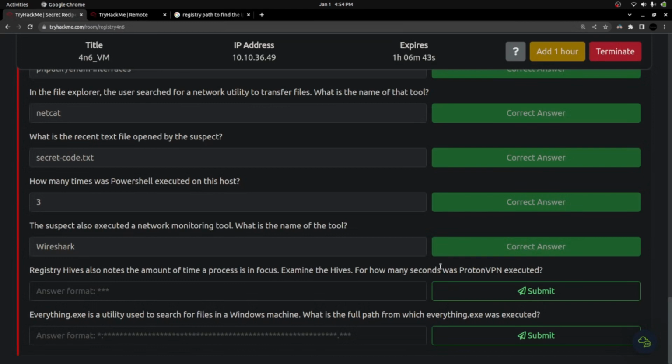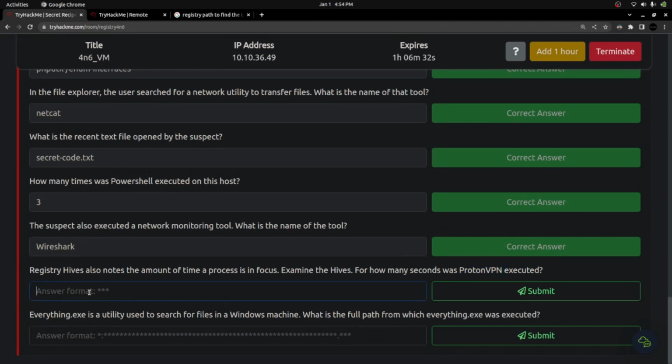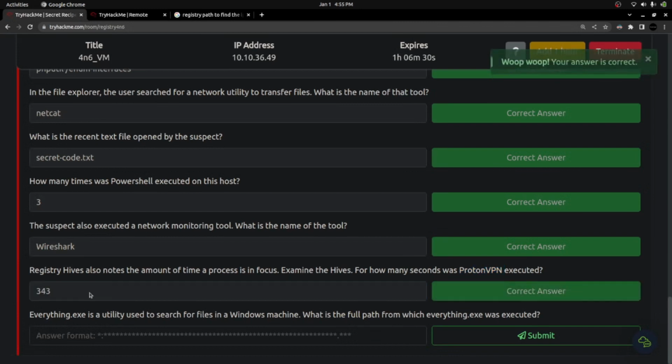And they are asking for the number of seconds Proton VPN was executed. The number of seconds is 5 minutes, 60 seconds times 5 is 300, plus 43, 343 seconds. And that would be the answer for this question. Yeah. All right, and the next question.